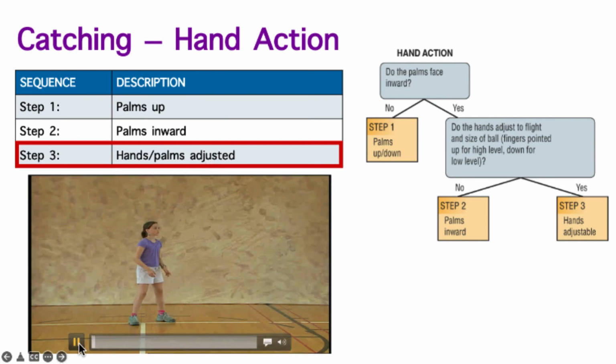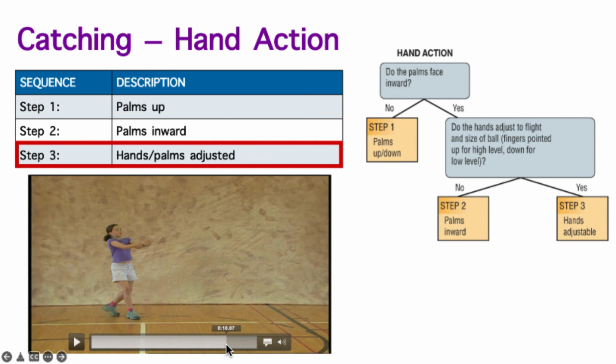So in this example, right, maybe one hand is facing one direction. I think the background contrast is a little bit difficult, but one palm is facing inwards while the other palm is facing more towards her front-facing direction. So there's a bit more of a differentiation between what each hand is doing to best adjust to the flight path of the ball so that the catch can be successfully performed.